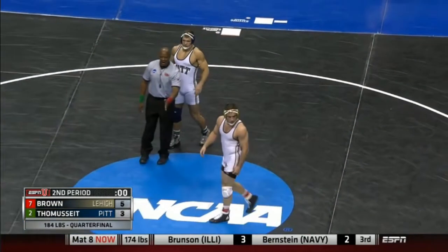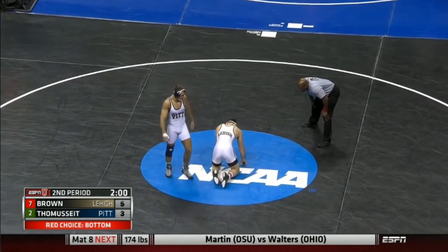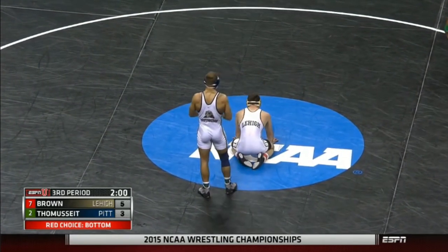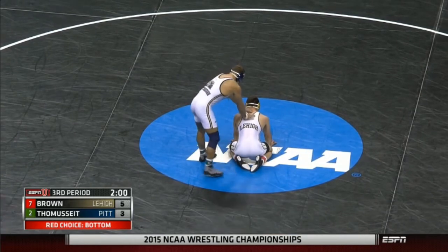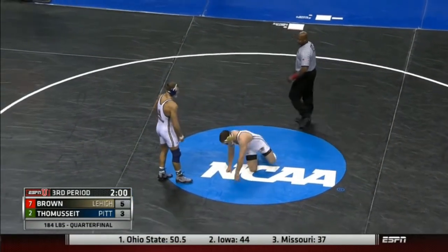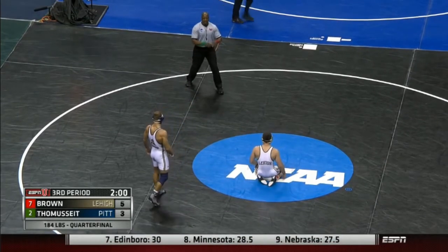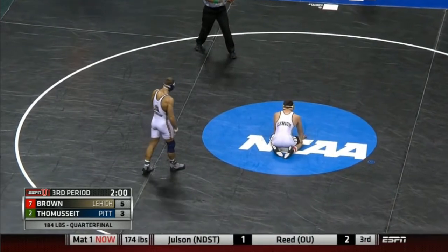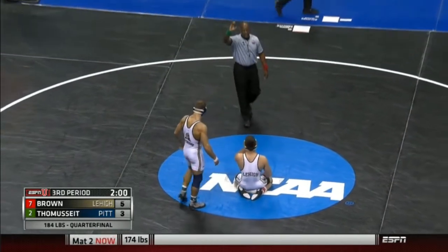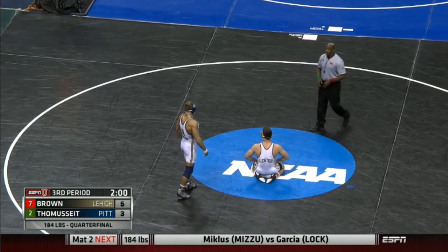The recipe of how you go ahead and get the upset. Again, finishing periods, top position, good hard riding, and he is taking the steam out of a good-looking physical wrestler, Thomusseit from PITT. He's confused. He's going to give the optional start. Caution, bottom man. See, as disoriented as Thomusseit is right now, I'd almost look to the PITT coaching staff talking about it. Watch your ankles. Brown could basically jump right back into those ankles the way he's moving right now. And these cautions are giving Thomusseit a little bit of chance to collect himself.